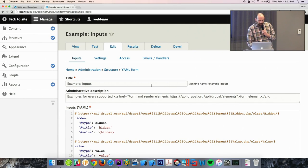Finally, YAML forms are entities, and what that does is open up the ability to embed these on anything on the site.